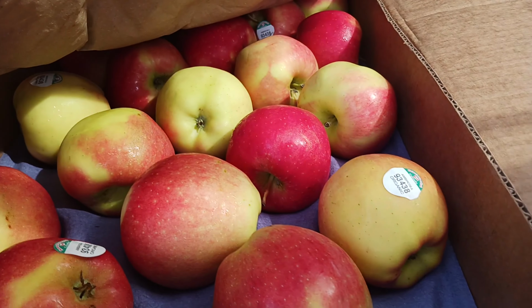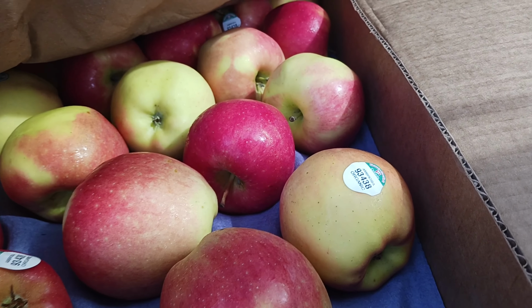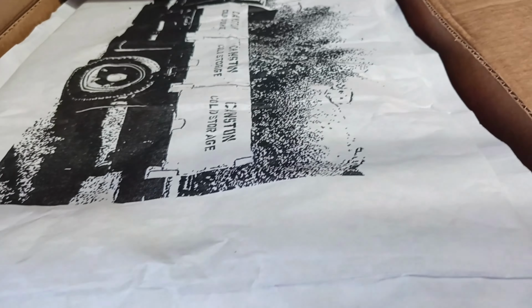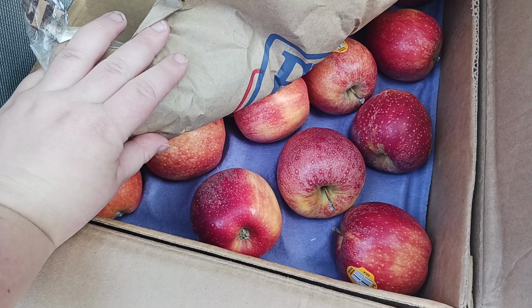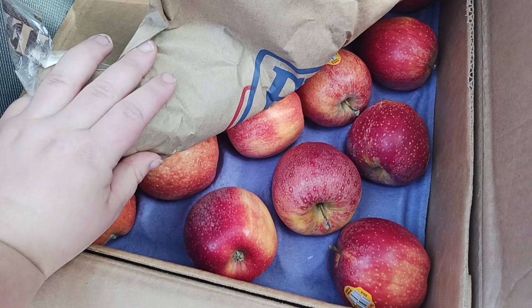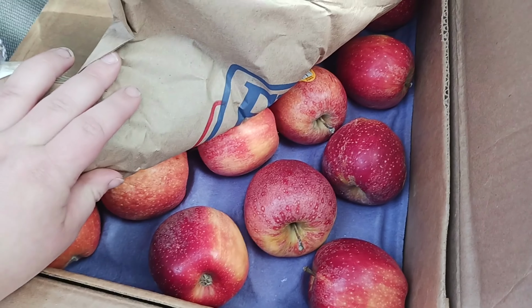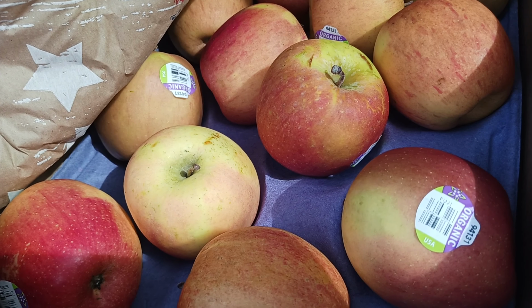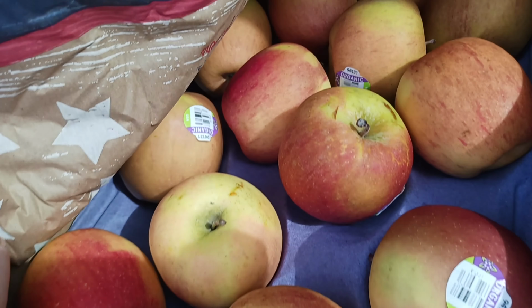And we got 40 pounds of the ambrosia apples for $59.95, and that's $1.50 per pound. And then we got 40 pounds of the Yala apples for $56.75, and that's $1.42 per pound. And these Fuji apples, 40-pound box, was $54.75, $1.37 per pound.